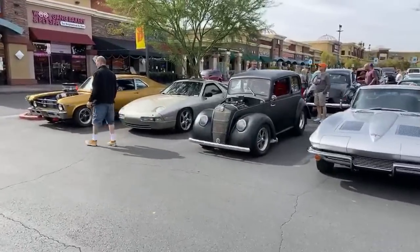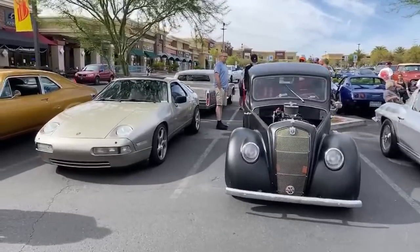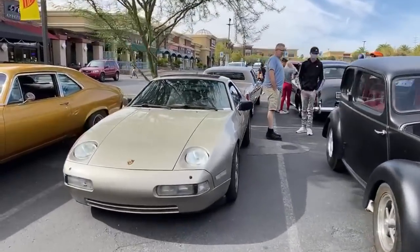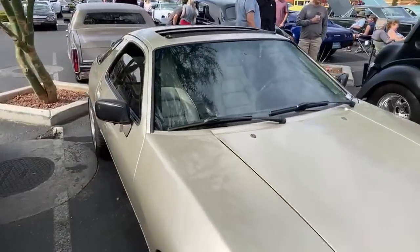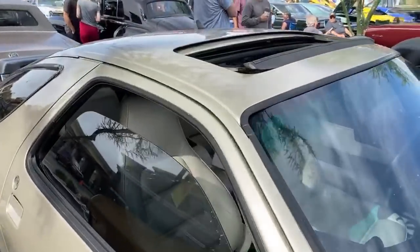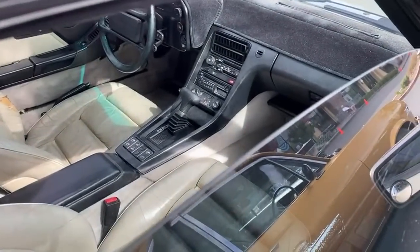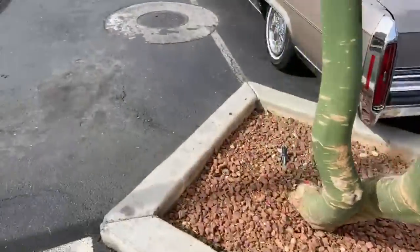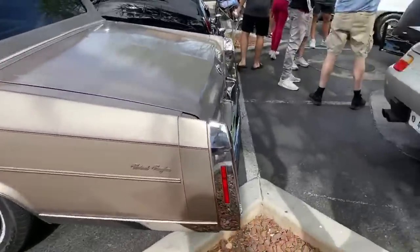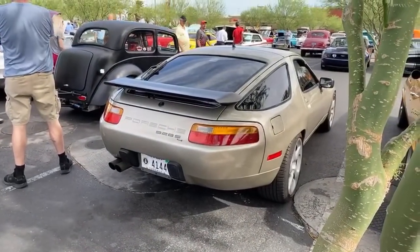I think we walked. Is there anything else you guys saw at the corner of your eye you'd like me to go check out? Let's go see what this Porsche was. See if he's got any badges on the back. That's a 928 S4.